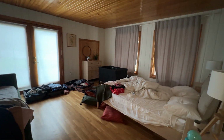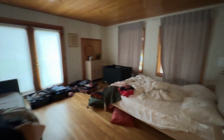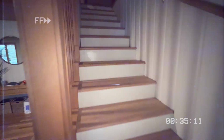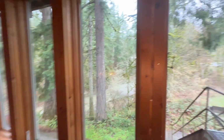This is our bedroom, which, with the kids, can get a little messy, but they did provide this pack and play, which is a great idea for families to attract more families. And then let's continue to the upstairs area. They got a really cool bedroom here that gives you some really cool views.